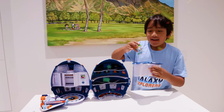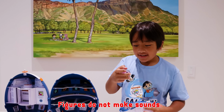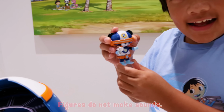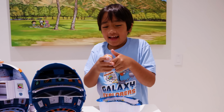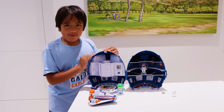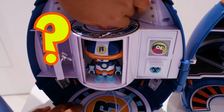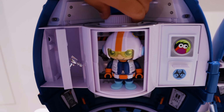We got Galaxy Explorer Gus. Hi, little gator. Galaxy Explorer Pet. Oh, gosh. Galaxy Explorer Combo. Combo Bunga. And Galaxy Explorer Ryan. Let's see who wants to explore the galaxy today. Ryan or Combo? Maybe Ryan.